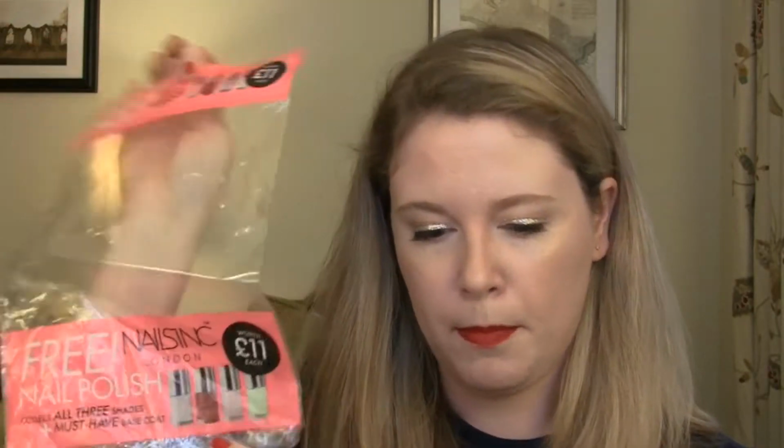Okay, so I think this was with the May edition of Allure. They had a free nail polish from Nails Inc. It says worth 11 pounds each, and there were actually 3 shades and a base coat, and I ended up picking up the base coat somewhat accidentally. I'm not sure exactly what colors you could have gotten, but just looking at the package and looking through the cover, I thought maybe this was a green nail polish, but it's actually their superfood base coat. So it actually worked out in the end because I have a fair number of Nails Inc polishes, but I didn't have a base coat from them.